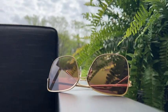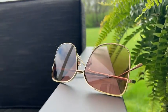I gotta go clean them now. So much better. So if you also are looking for the perfect sunnies, sunglasses, whatever you call them, I'll bet the SOJOS will be for you too. Aren't they cute? That's my point of view.